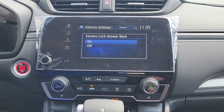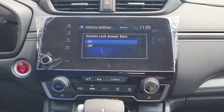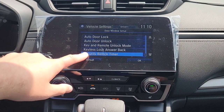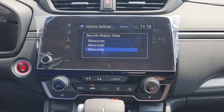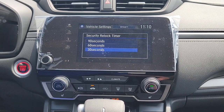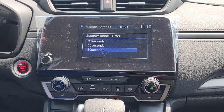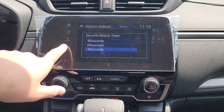Now you had keyless lock answer back. So let's say if I hit lock, it's gonna give me an audible noise saying, hey, Chris, lock it. And this is with the key fob, okay? Now we have the security relock timer. So I got the key fob in my hand, I hit unlock. If someone doesn't open up a door in this X amount of time, all doors will relock, okay? So some people keep it at 30, some people move it all the way up to 60 seconds. A lot of times you'll see the car, or you'll be walking towards it as you hit this, all right? Or someone will be.